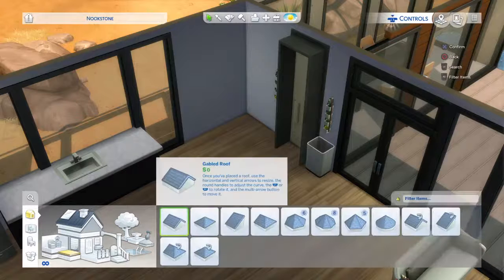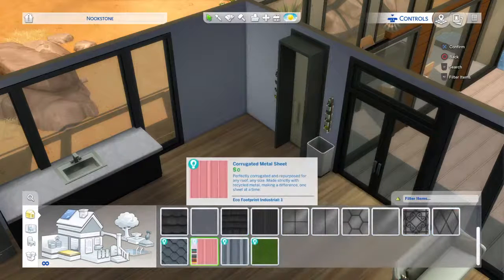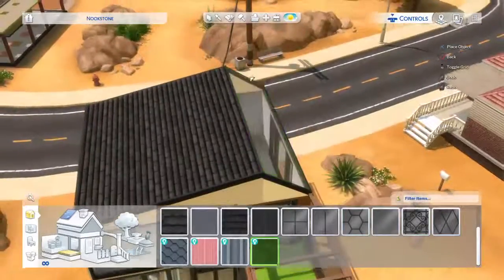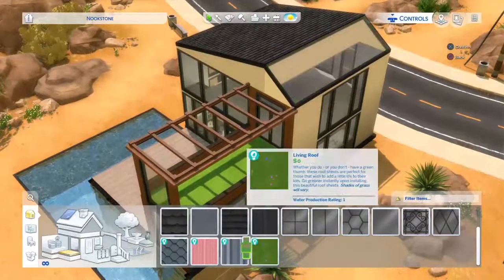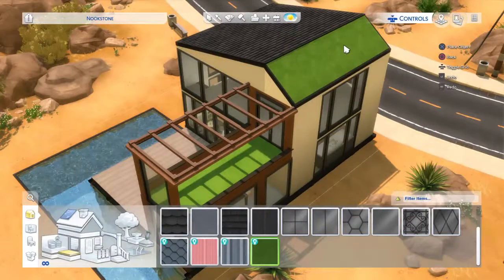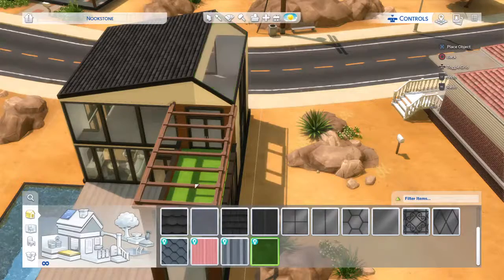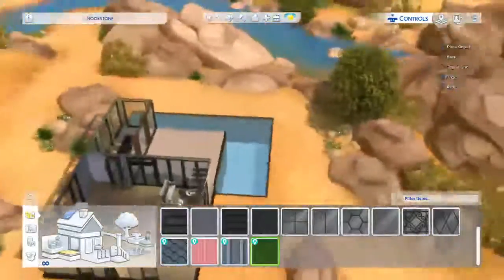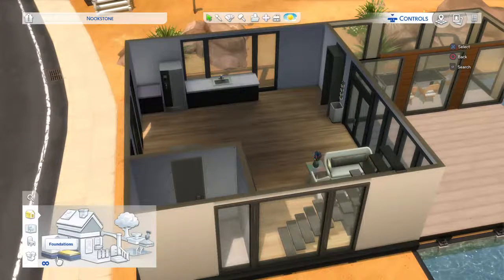What else? Oh yeah, there's new roof colours. There's like a grass one. I kinda wanna add that there, instead of the glass being there. Does that look weird? I don't know. Nah, I'm gonna leave it the way it is. I've seen builds that are really nice with the grass as the roof. It just doesn't work out that way for mine.